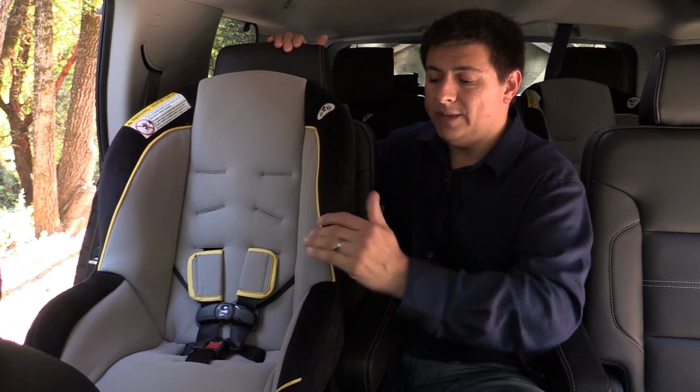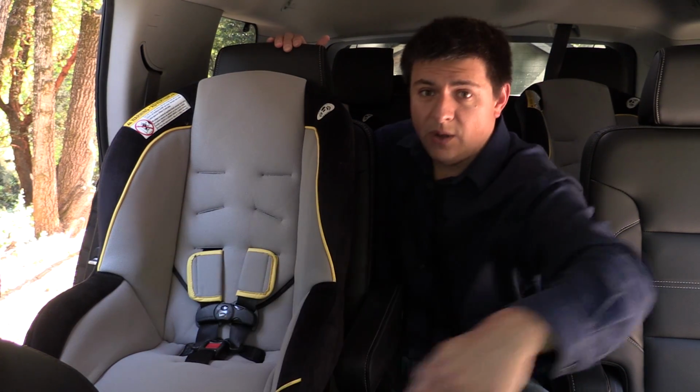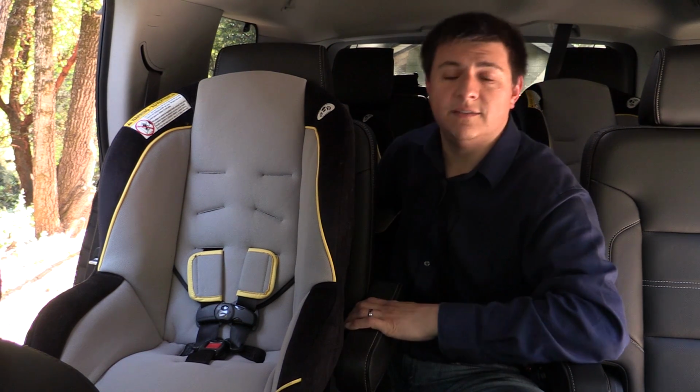Even in this vehicle, we can't slide the second row forward to help us get in the back row, so you are left to climb around this captain's chair and then right down here in the middle to get to the back, although it is relatively easy to do so because of the size of the Yukon.